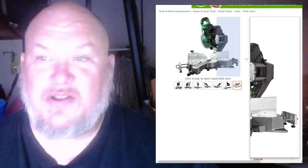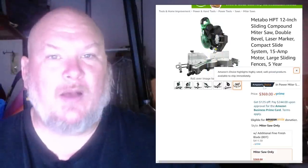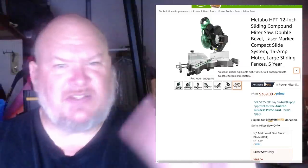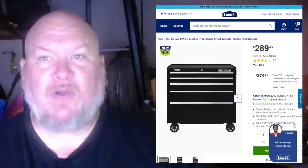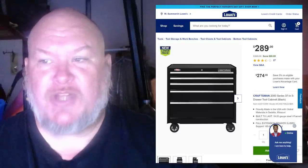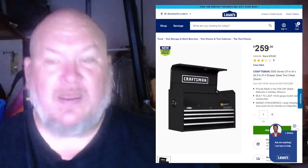Let's see. There you can see the shotgun-style rails on that thing. Very similar to what Makita does. They've got theirs on the side at an angle for some reason. Anyway, let's move along. We got a couple Craftsman cabinets. We got a bottom chest for $289. We got the top chest for $259.